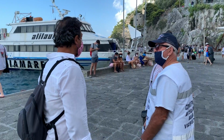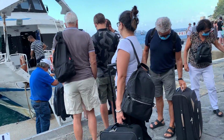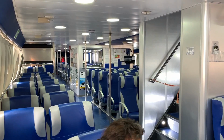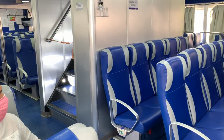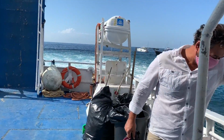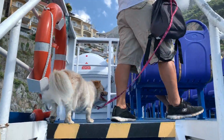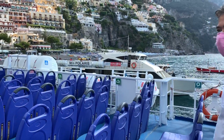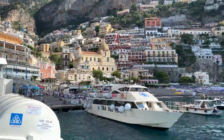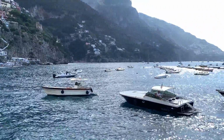And we have the traffic warden telling us to get in the queue. Let's go. See? It is nice and cool and air conditioned in here. And we can go outside. Perfect. Thanks, Carlo. That's better. And we're off. See all Elizabeth's little red boats lined up waiting to go off on their day trips.